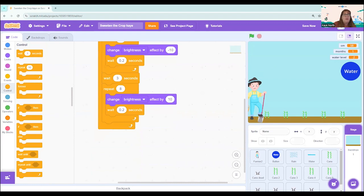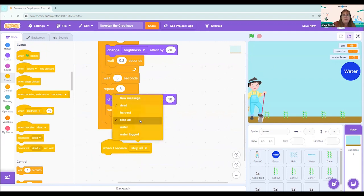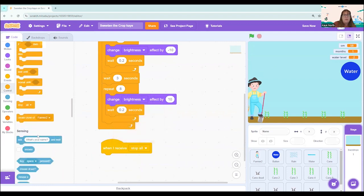We also need that day-night to stop if it receives the stop all broadcast. So let's drag across a broadcast when I receive stop all, and we're going to stop all scripts in the sprite.